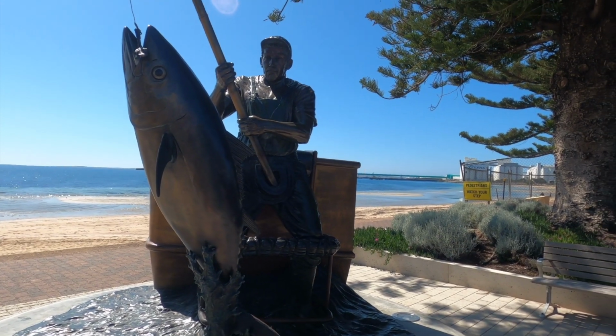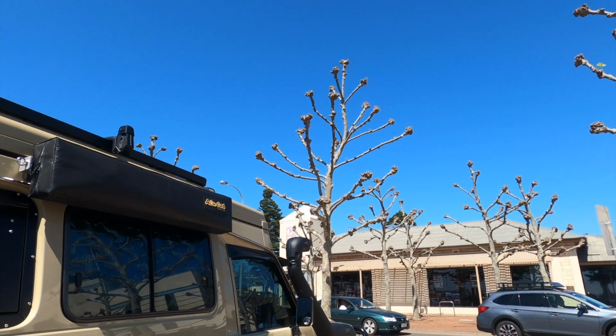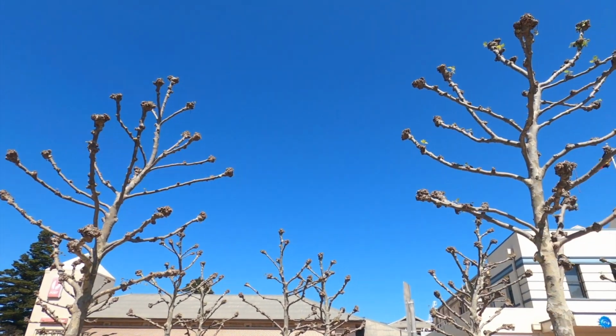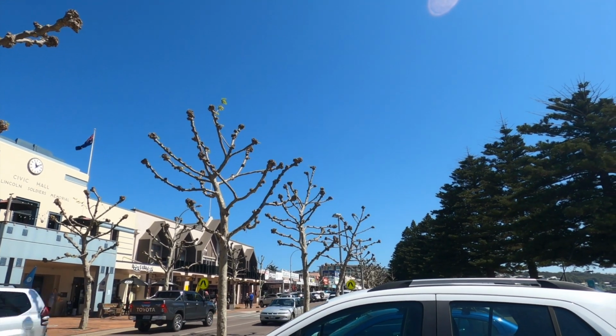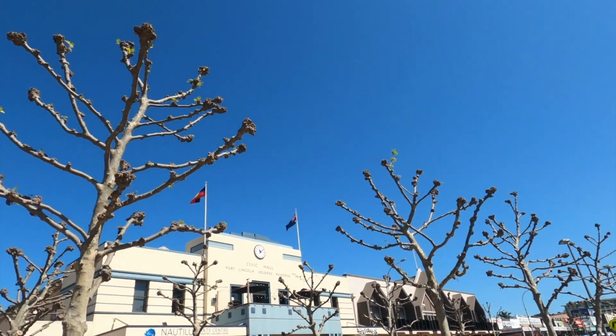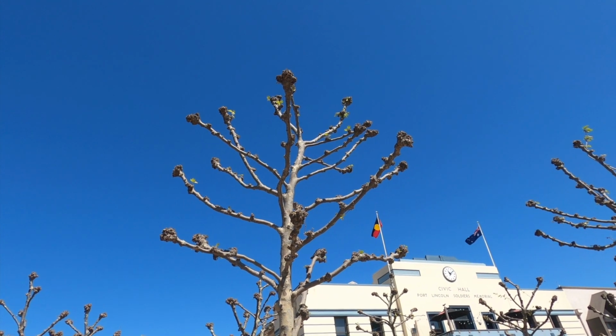Is tuna. Check out these trees. They actually look like street sculptures, but they're actually trees. If anyone knows what they are, please let us know.